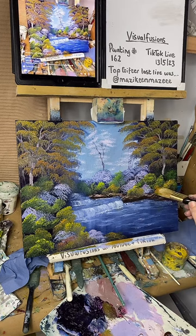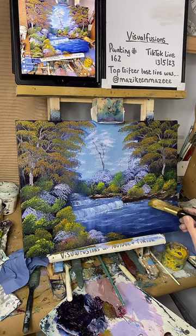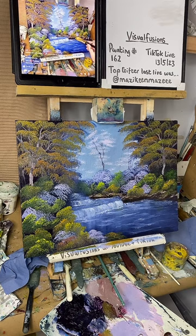Let's just bring a little bit of green down here. Maybe yellow, just some little moss growing over these rocks. It's coming down. And look at that. Beautiful. Got to have a special place.